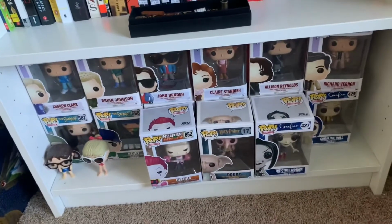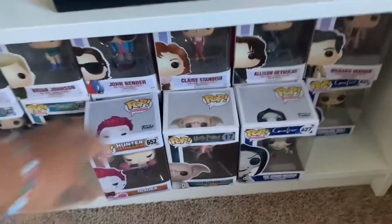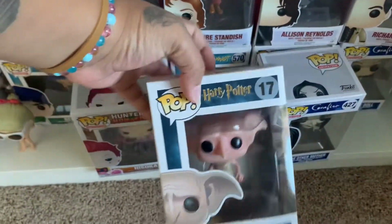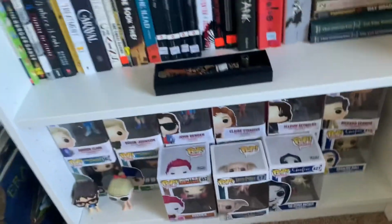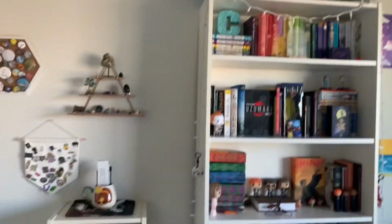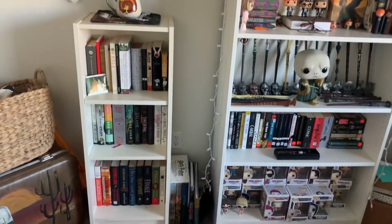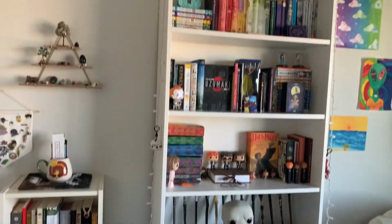And then under it, my very bottom shelf is just all the Funko Pops that I have, or the remaining ones. Oh, I totally forgot I had Dobby. Dang, I need to put him on the Harry Potter shelf. But anyways, yeah, that's my whole bookshelf collection. Once again, I'm in love with it, and it's never going to stop growing. But that's what it looks like right now.